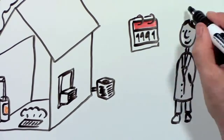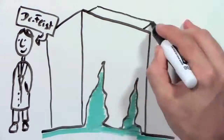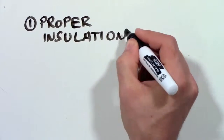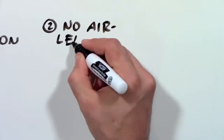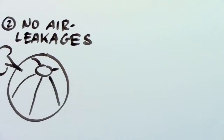In 1991, a physicist in Austria, Dr. Feist, built the first passive house. Here's what he did. 1. Proper insulation. It's just like wearing the right winter jacket, it also doesn't need a heater. 2. No air leakages. There should be no holes, small or large, to let hot air out of the house.